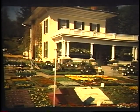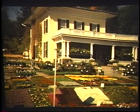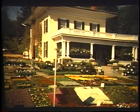Now on the way back we passed this place and all of this stuff is for sale. This is a garden center in front of a house. It really made a neat picture.